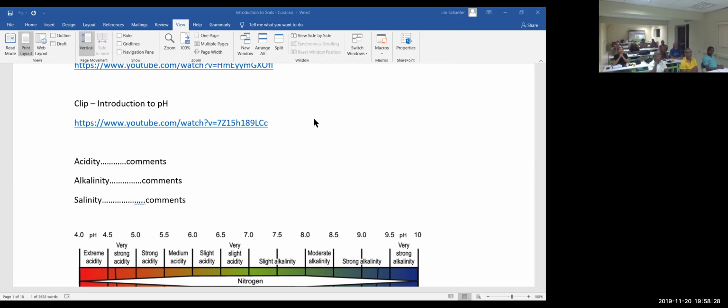Now at 7, this is the halfway point between 0 and 14. And this is the sweet spot for a garden and a lot of different things. This is where pure water resides and also our human blood. At 8, we have egg whites, and these are transitioning more into alkaline solutions. At 9, we have baking soda, and 10, we have milk of magnesia, which is an antacid. So we often take this to help balance the stomach acids.